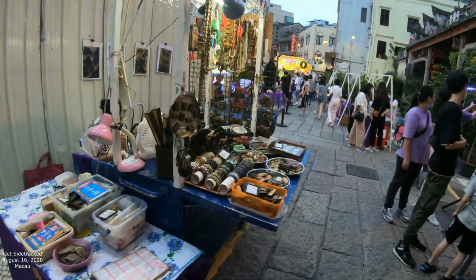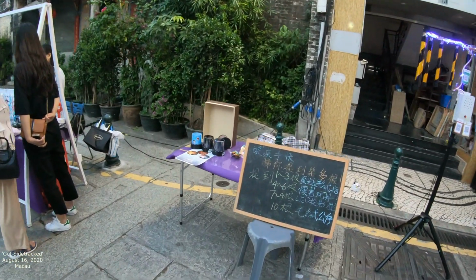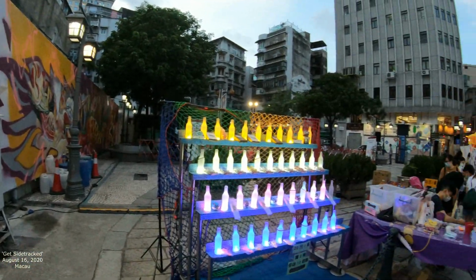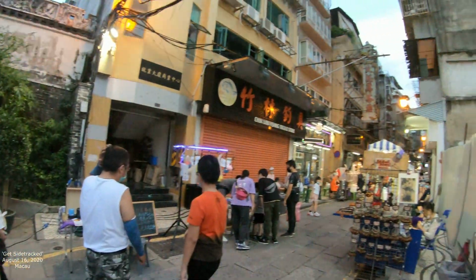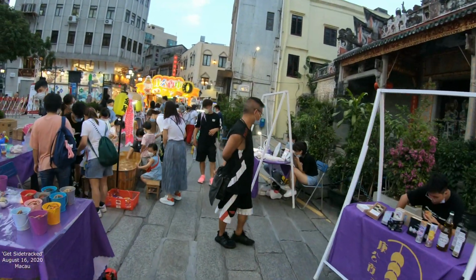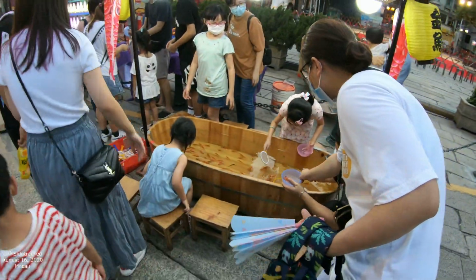Huh. It's cool too. And we come out in this little park here. Huh. So that's going to be the end of it in a minute. Pretty nice little space. And we got a nice temple right there too. Fish. It's like they catch the fish, I think.